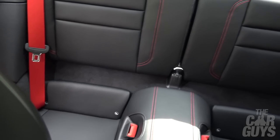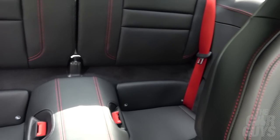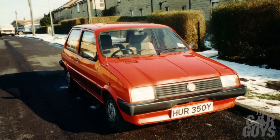Rear accommodation is, of course, pretty good in these new 992s because they are slightly larger cars, but you're still not going to fit any NBA players in there. It's also quite interesting to see that Clive has decided to go for red seatbelts. I've not seen red seatbelts since my MG Metro in 1983. But that's enough talk about the interior and exterior of this car. It's time to drive it.